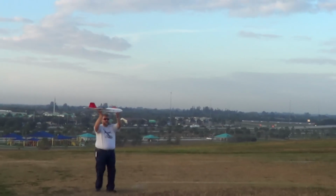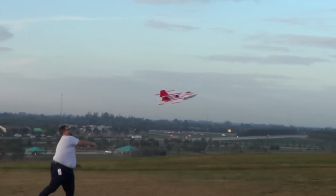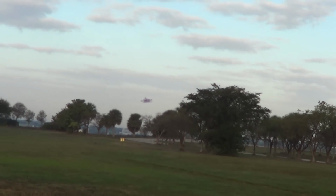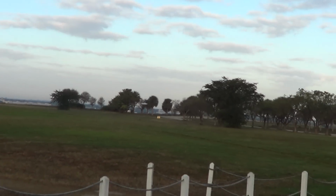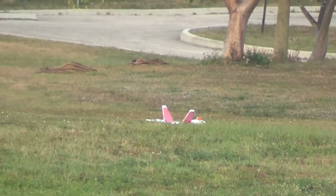Okay. Slightly up, let's see how it goes. Battery. What a great maiden. Don't fly it, Bob. You gotta get the battery fixed. Beautiful. Well, looks like the CG was actually pretty good. I don't know how much up you were holding.